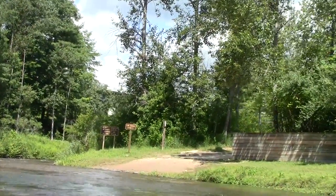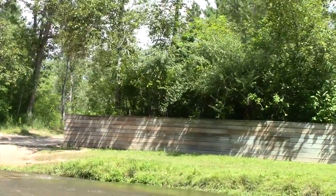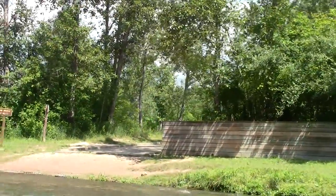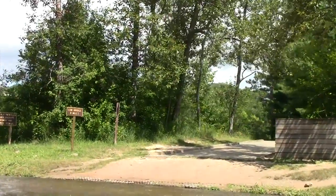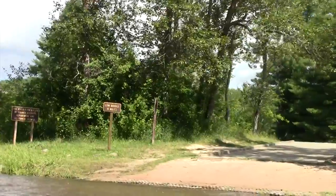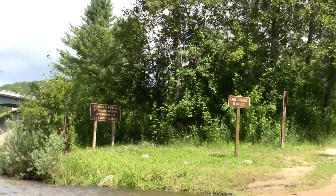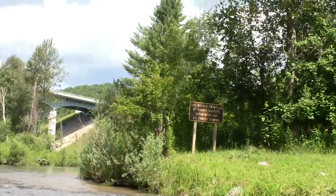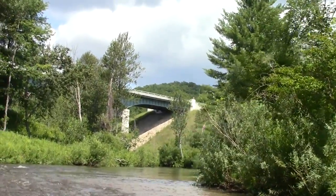Okay, so from Dobson to here, we said it's 6 miles. And I'm looking at a sign now, it says from here to Low Bridge is 8 miles. It says this river is patrolled by the County Sheriff's Department and the U.S. Forest Service, because it's Manistee National Forest. 8 miles, I'm thinking this is about halfway because this is apparently the fastest water to the end. So there's Peterson Bridge.